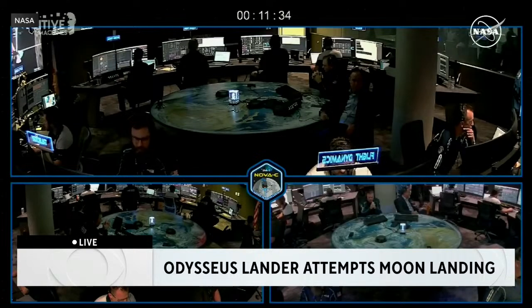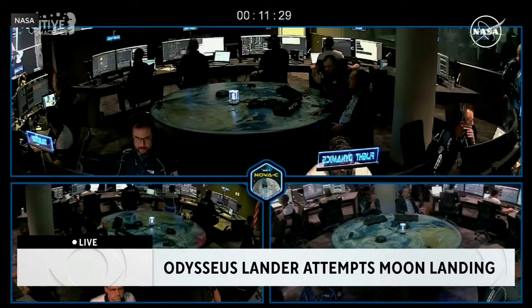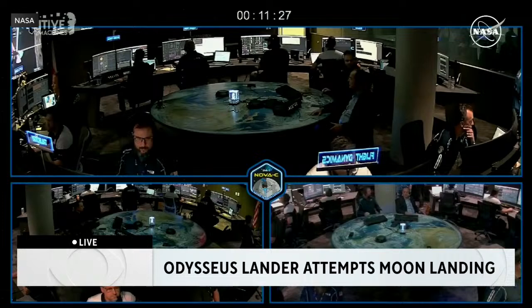We heard call-outs about thrust, full thrust right now. There is the ability to throttle that thrust, and we'll see that throughout the descent as the fuel tanks continue to unload and we expel that propellant.